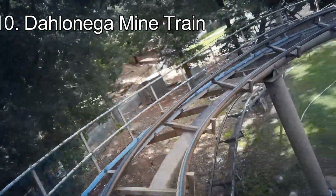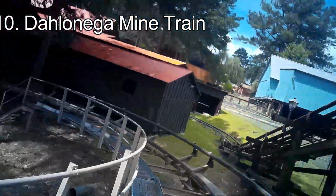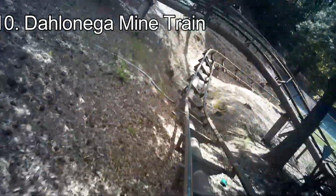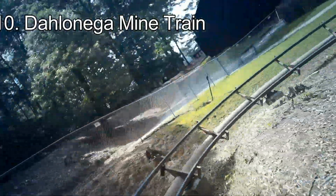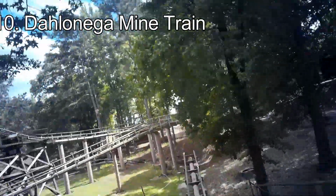Number 10, Dahlonega Mine Train. The good old mine train coaster. Mine trains are always family coasters, but I don't even think a family can enjoy this brutal ride. Dahlonega Mine Train is my worst ranking mine train yet, even below River King at Six Flags St. Louis. This ride is even smaller and jerkier than River King.